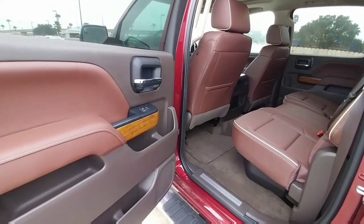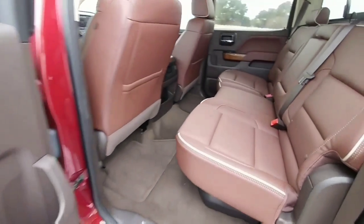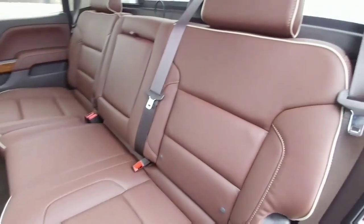Now we're entering into the rear seat compartment of this specific truck. As you can see, the same brown leather interior.